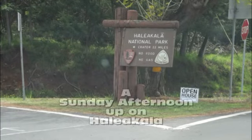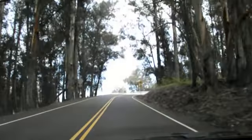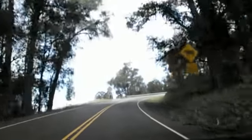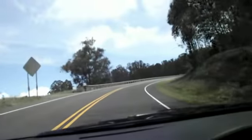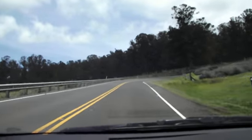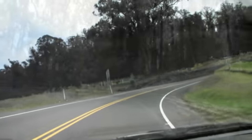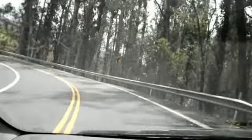Today I'd like to invite you to come along with me on a Sunday afternoon up on Haleakala. It's a great day to come up and see the beautiful scenery and enjoy the weather, so come on for a ride. This particular section, here at about 4,000 feet elevation as we continue up, is an area of eucalyptus trees of the Haleakala Ranch property.